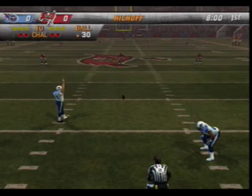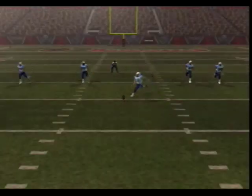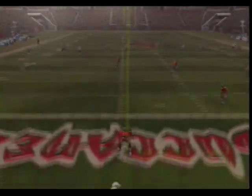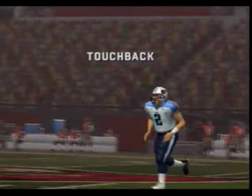Crosby looks like he's just about ready to kick this one off. Nice kick, plenty of distance. This one is handled by O'Neill.